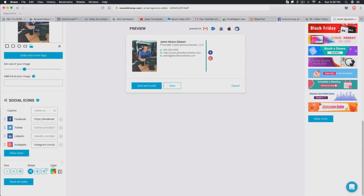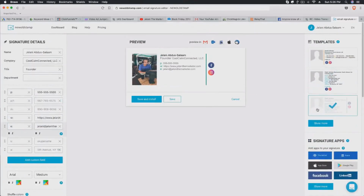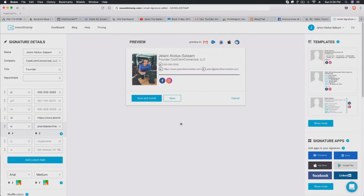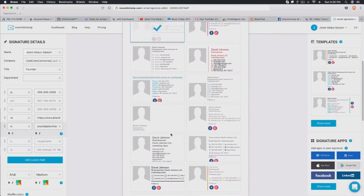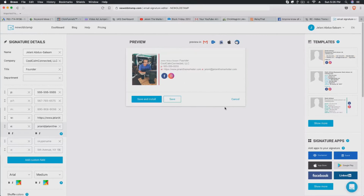So you can change the shape of the social media icons. I kind of like that. You can also change the size as well. That looks pretty good. Let me look at these templates again. I thought I saw one that I like. Maybe this one. Let's see. It's pretty fun to change around these templates and get an idea of what your business or what your footer is going to look like once it's done.